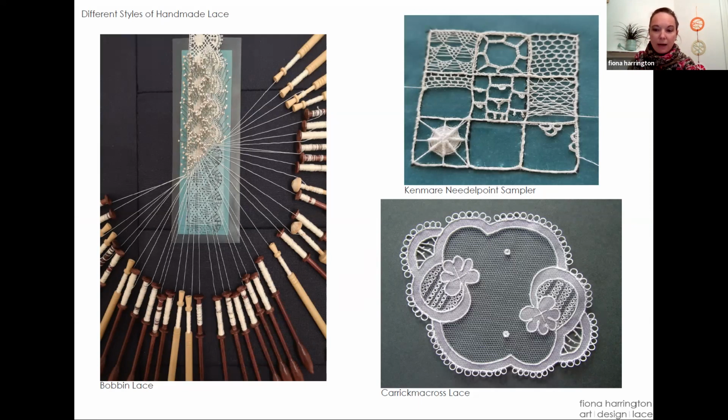In Kenmare, Kenmare has its own regional style of lace called Kenmare lace, and it's a needlepoint lace, and of course needlepoint is made all over Ireland. If you look to the screen on the left-hand side, we see a bird's eye view of a lace making pillow, and that's bobbin lace. Bobbin lace is made by winding lots of different threads around wooden bobbins, and all of the bobbins are hung on a pattern on a foam pillow, and the bobbins are crisscrossed back and forth, and the stitches are held in place with pins.